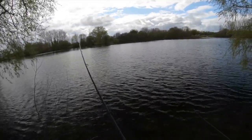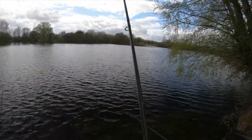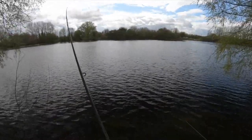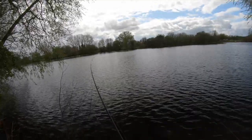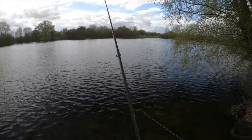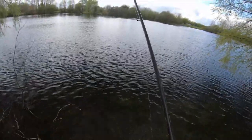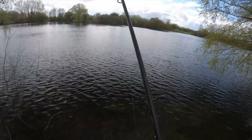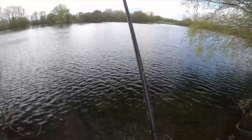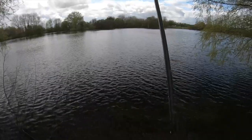This feels a good fish. Certainly going a bit. What I don't want it to be is a big brown monster. Don't want any of those carp. I think it could be a carp with it going like this. Or a very good tench. Who knows? It is a tench. I think it might be a good one.